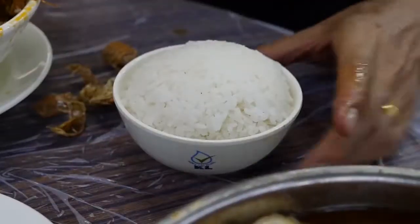Yeah, it really tastes like a cross between crab and shrimp. It's kind of stringy, like crab, but then it has the taste of shrimp, with a little bit of a sweeter, softer texture. Well, that's a hot bowl of rice.